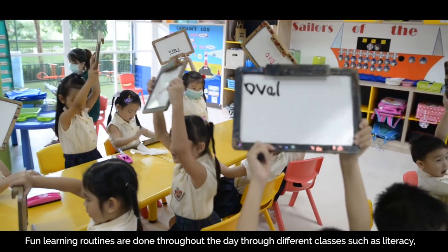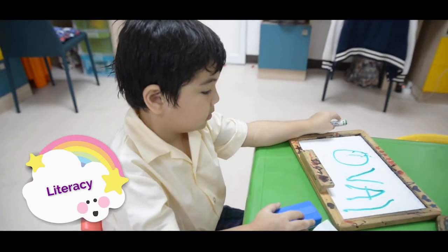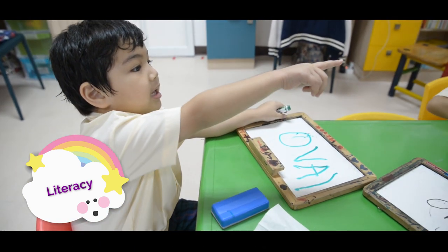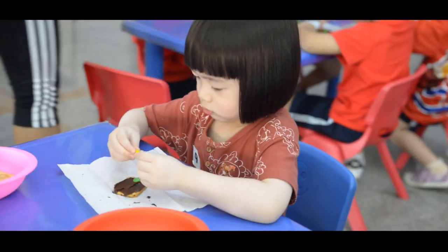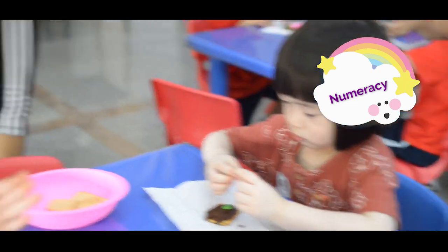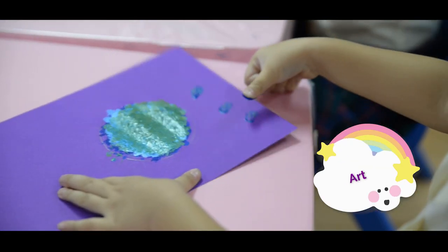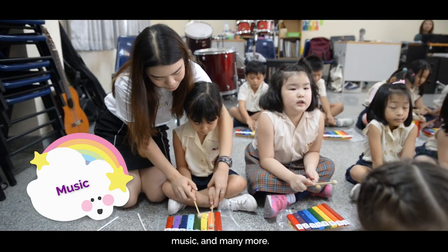Fun learning routines are done throughout the day through different classes such as literacy, numeracy, science, art, music, and many more.